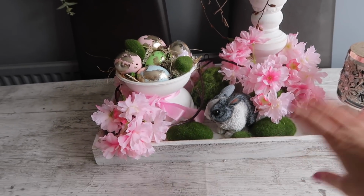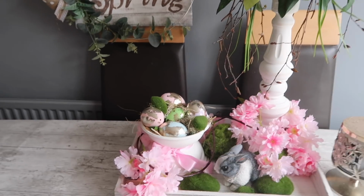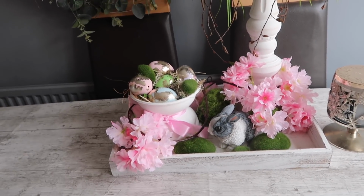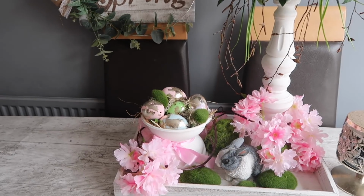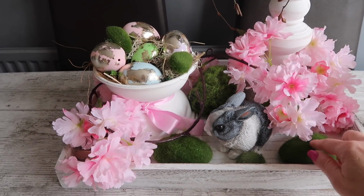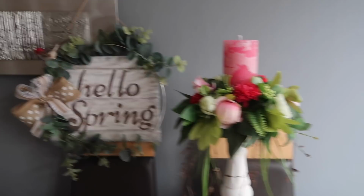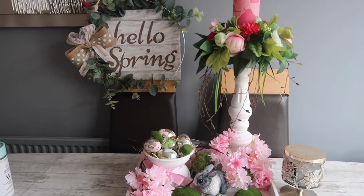So I have this wooden tray. I've had that. You haven't seen this. I've made that out of Wagamama takeaway bowls. So I put them one on the top of each other, one upside down, glued it, painted with white chalk paint, and so I could put some eggs in it. You've seen the video where I've made the eggs. I've got these nice pebbles that are like artificial moss pebbles. My little bunny that I've already had. There is my candlestick that I've made, and here is my sign. So this is like my spring thing.